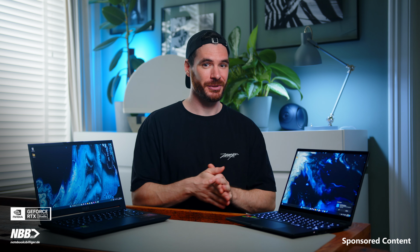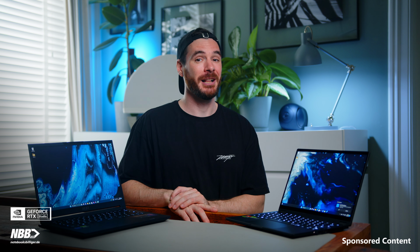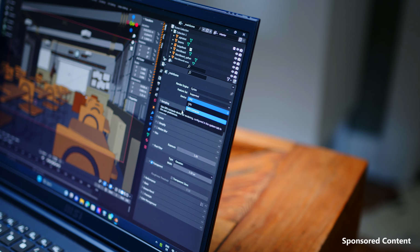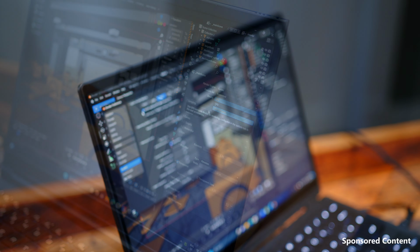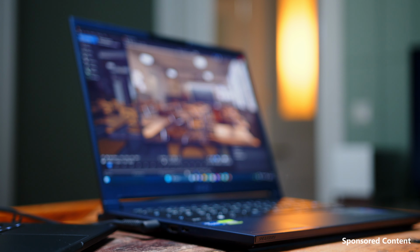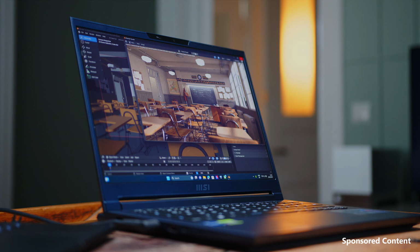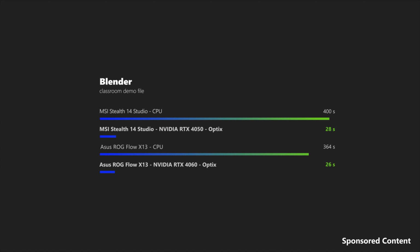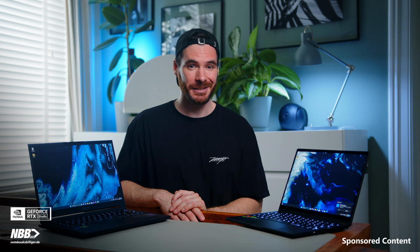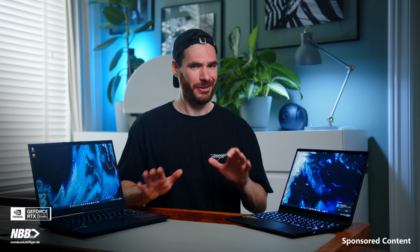Should you rather be into creating your very own worlds with the help of CGI tools, it's again not really a competition. As you may have seen in our usual reviews, we always add a render test in Blender with the Classroom benchmark. And going from software rendering running on the CPU to using the RTX 4050 and 4060, well, we are talking minutes versus seconds here. I am personally not a 3D artist, and my experience with programs like Blender, Unreal Engine and other industry standards is quite limited. But the numbers here are pretty obvious.